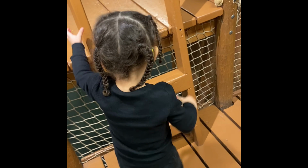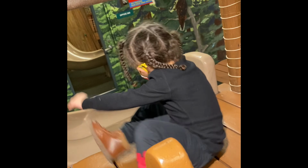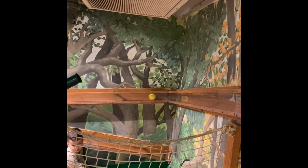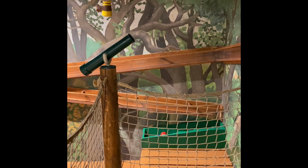Okay, climb up the slide. 3, 2, 1. And then you watch it go. Whoa! Do you see it go? Whoa. There, oh, it got stuck.